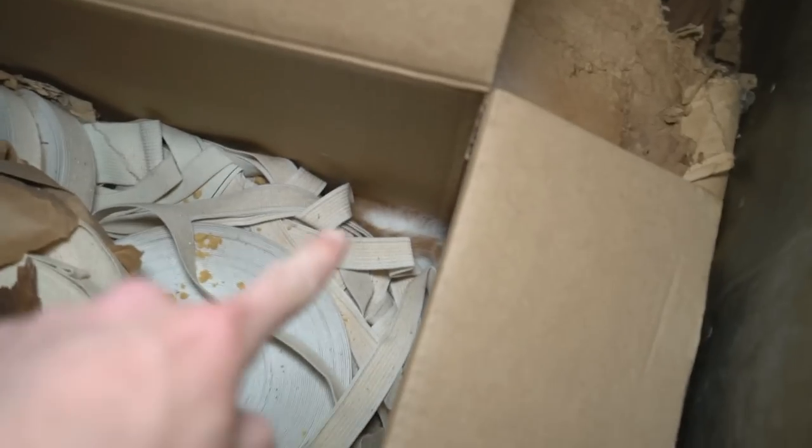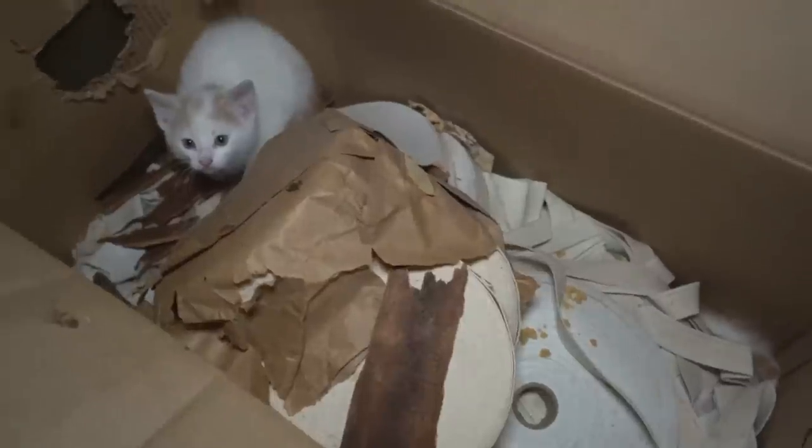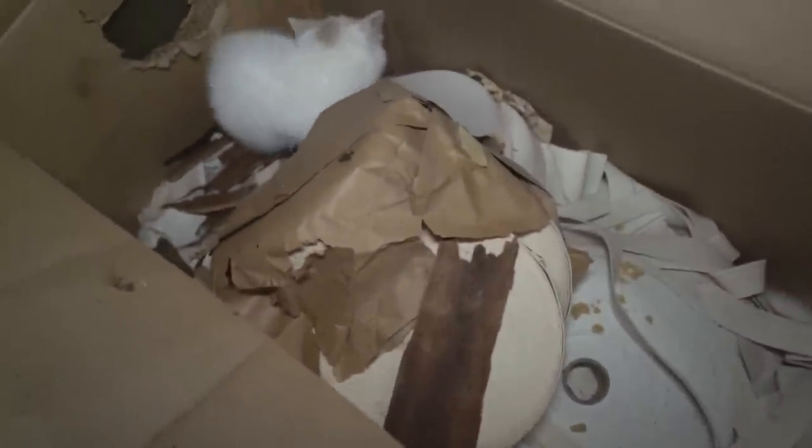That one just buried itself. Yeah, one of them just buried itself deep in there, just trying to hide from us. So yeah, we're gonna leave these cats behind just because they seem okay. And we saw mama upstairs. But they're so precious.